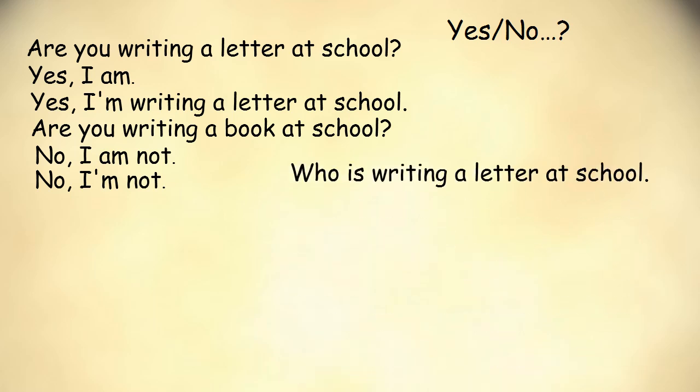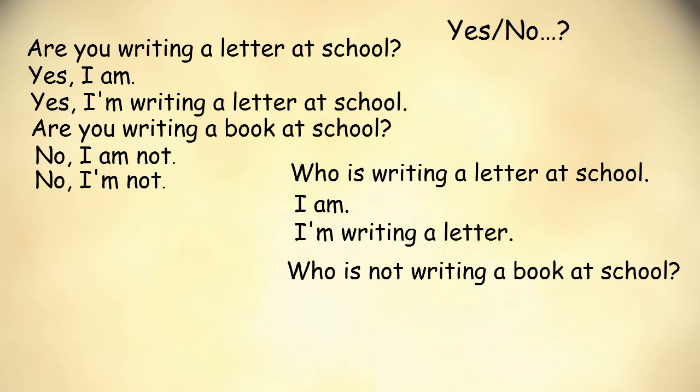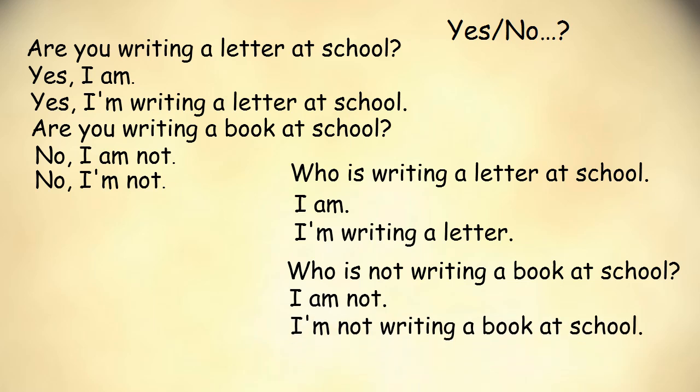Who is writing a letter at school? I am. I'm writing a letter. Who is not writing a book at school? I am not. I'm not writing a book at school.